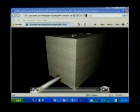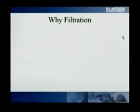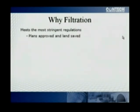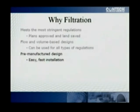But what that does is it allows us to remove some of these pollutants of concern that you just can't get out in hydrodynamic separation. So why filtration? We've kind of talked about this. If you've got requirements for the treatment of stormwater in such a way that you just really can't get it with a land-based system, with infiltration, if you aren't allowed to infiltrate certain pollutants, filtration is a great way to do that. There's flow-based, there's volume-based, lots of different solutions that Jen and Ryland can talk to you about.